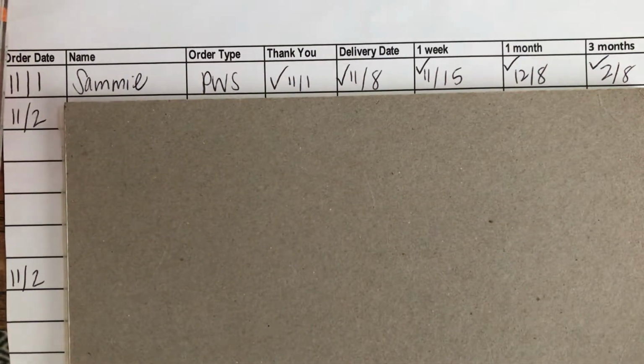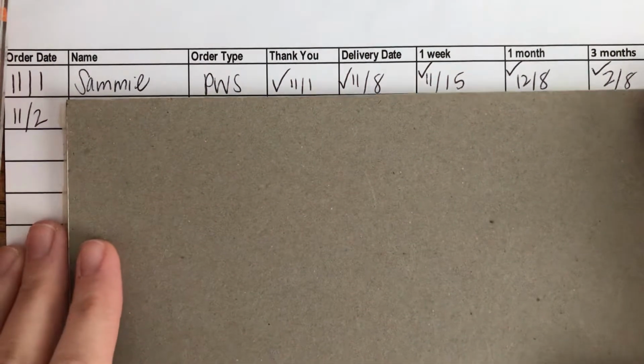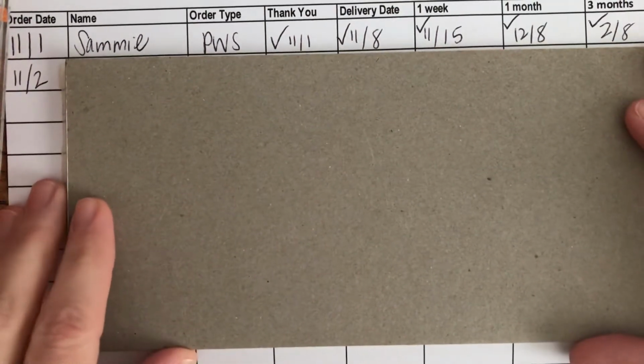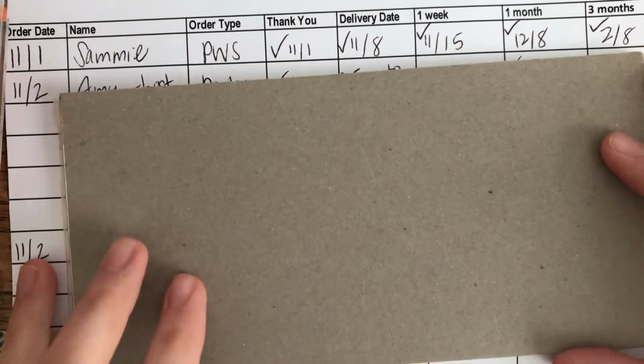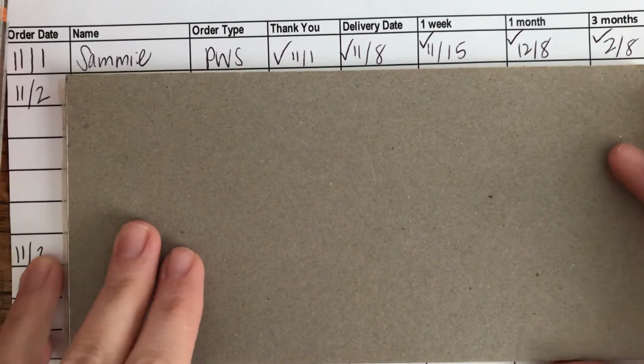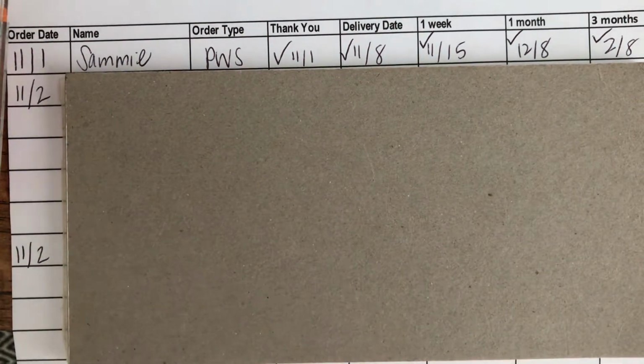So I want to walk you through how to use this very simple follow-up tracker that I made for any Scentsy consultant at any title. Doesn't matter when you started, whether you started last week or 4 years ago, anyone could start using this follow-up tracker.